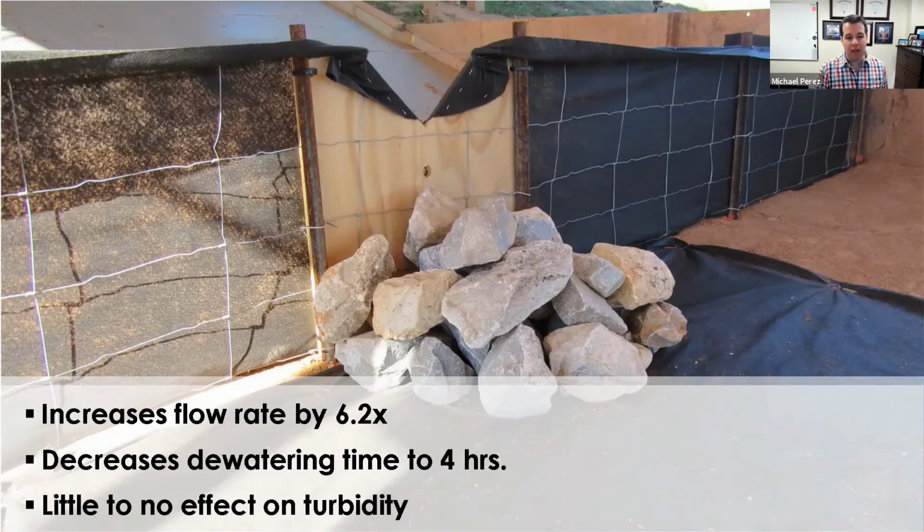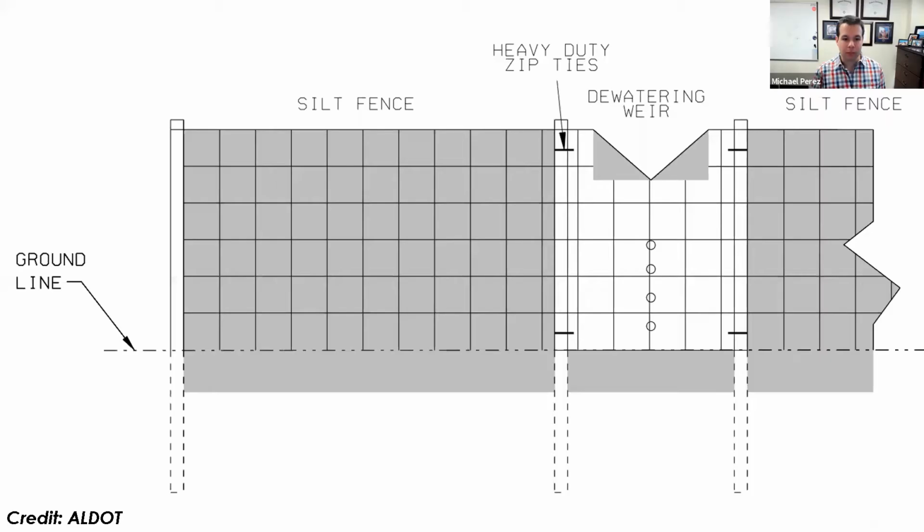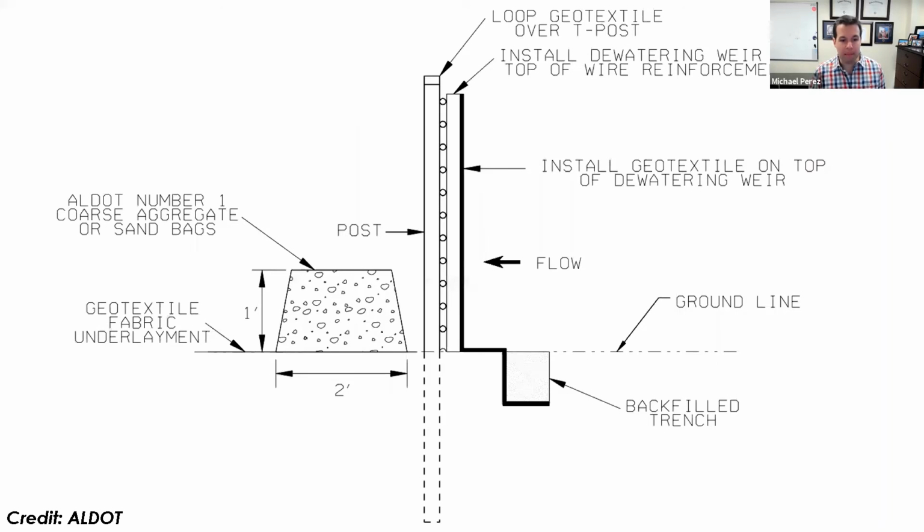And we saw that it had little to no effect on the treatment capabilities of the silt fence from a turbidity standpoint. You still achieved similar amounts of turbidity removal or sediment removal upstream of the device. And so now this has become, as of January, part of the Alabama DOT standard silt fence installation. So it's neat to see some of our research being implemented here in the state.